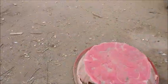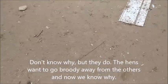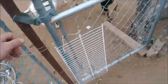These are our brooding pens. We put the hens in there to let them hatch their babies out, because if you don't, the other hens, if they catch the baby hatching, they will kill and eat the baby chicks. It's messed up, but it's just the way it works.